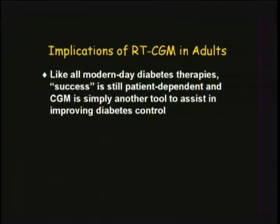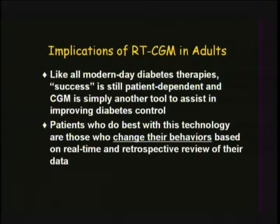Other implications: like all modern-day diabetes therapies, success is still patient-dependent, and continuous glucose monitoring is simply another tool to assist in improving diabetes control. Patients who do best with this technology are those who change their behaviors based on both the real-time and then the retrospective review of their data when we download it. And I got to tell you, if you go around the country and look at those clinics that download glucose data outside of pediatrics, it's minimal. Minimal endocrinologists, let alone primary care physicians, download glucose meters, let alone insulin pumps or continuous glucose monitoring devices.